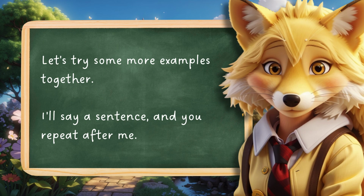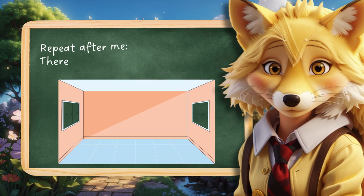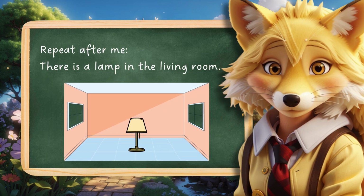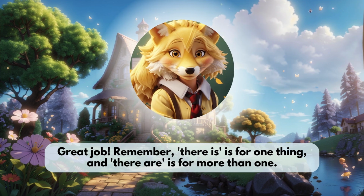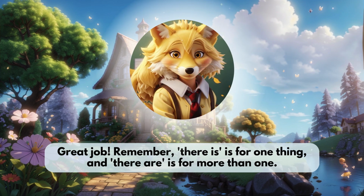I'll say a sentence and you repeat after me. Repeat after me. There is a lamp in the living room. Now, repeat. There are 3 pillows on the bed. Great job! Remember, there is for one thing, and there are is for more than one.